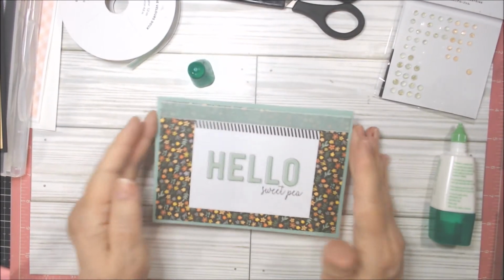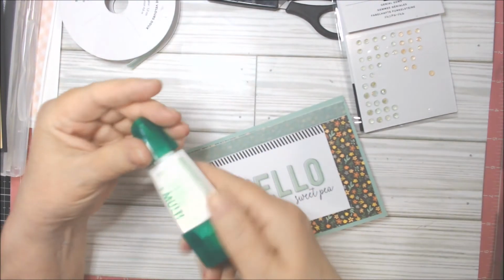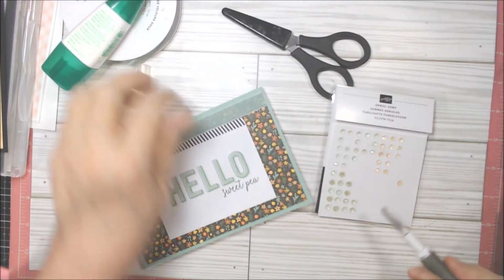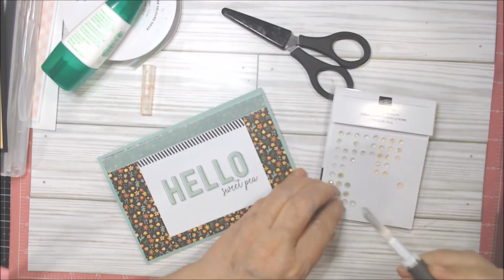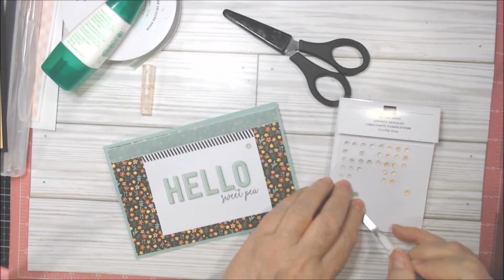Okay. And then if you wanted to, you could put another piece of mint macaron and another piece of white, but I'm just going to leave it at that. So let's do our gems though. Put a few of these gems on here. Hello, sweet pea.